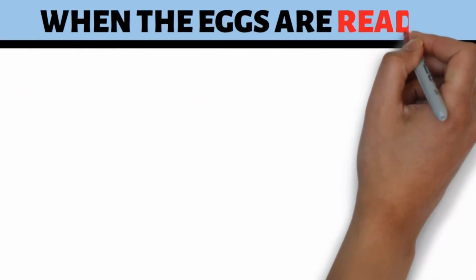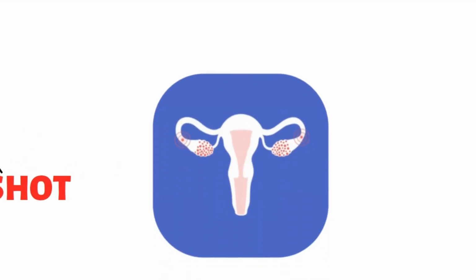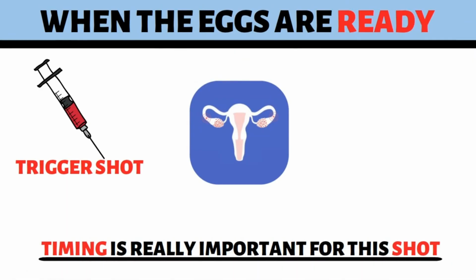When the eggs are ready, the woman takes a special shot called the trigger shot. This helps the eggs finish maturing and gets the body ready to release them. Timing is really important for this shot.